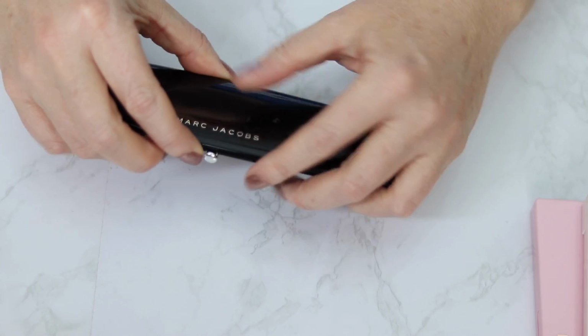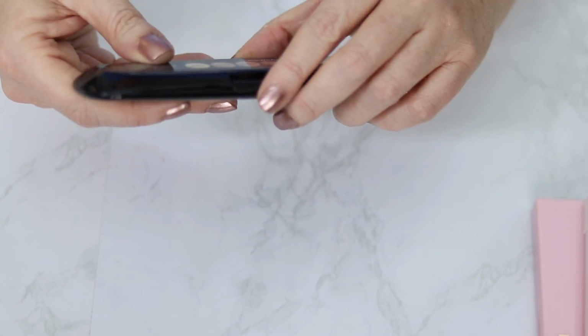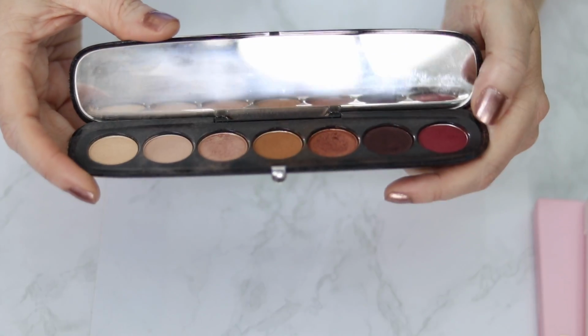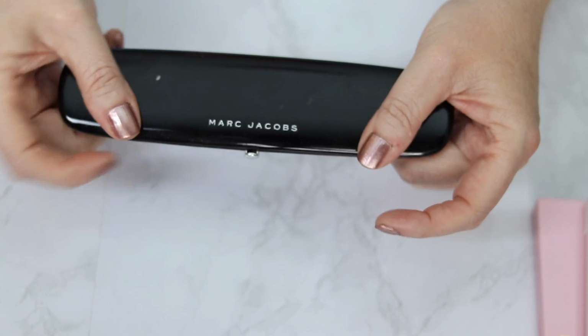Y'all, I don't love Marc Jacobs eyeshadow. There, I said it. It burns my eyes. I don't love it. This is the Scandalous palette. I decided to keep it through the winter to see if I used it. I never did. I have other places I can get this color. I just have other places I can get all these colors, so I'm passing that one on.